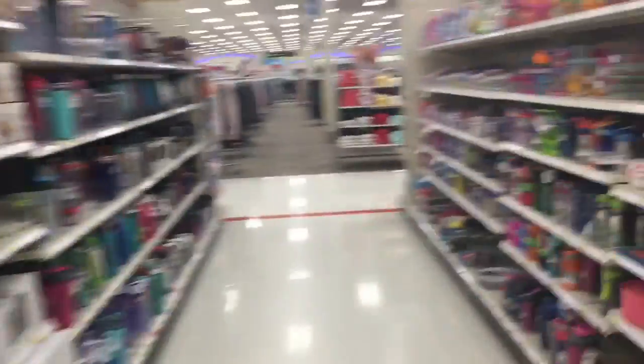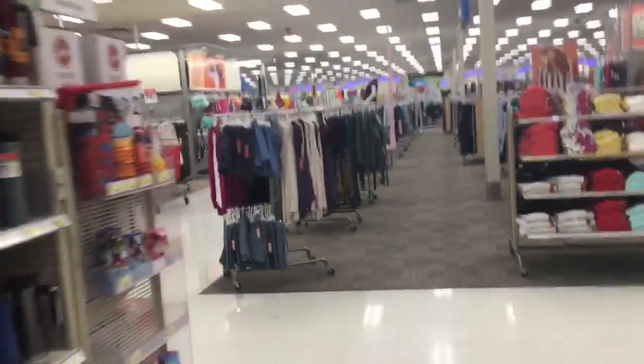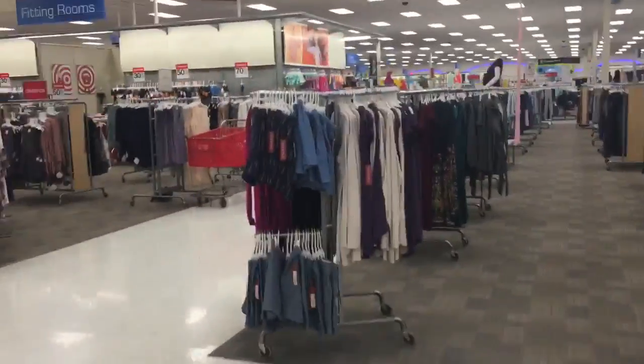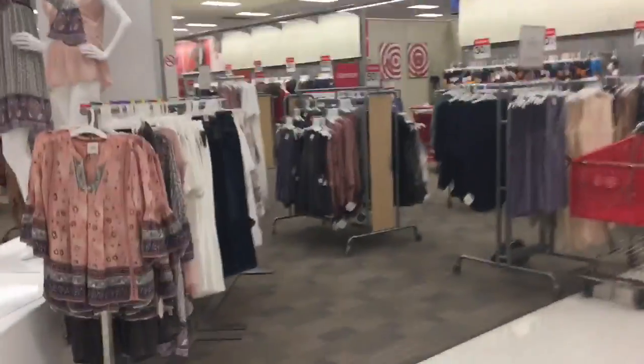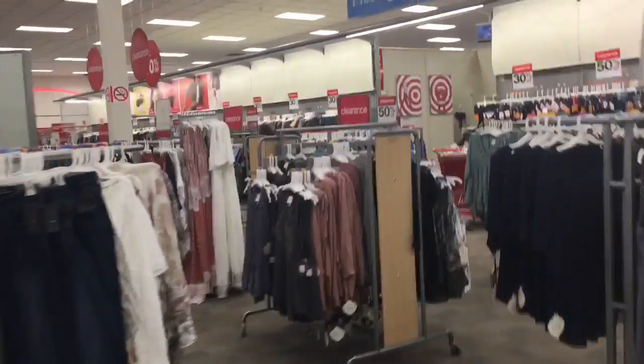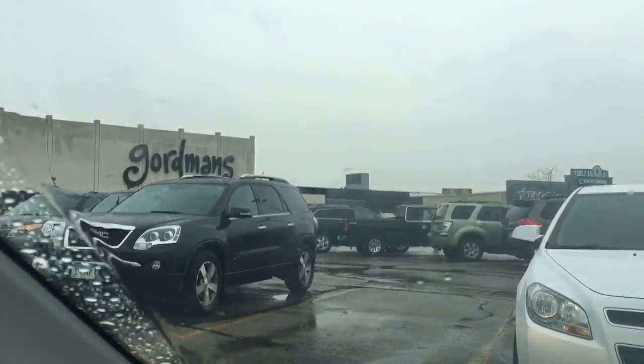Okay, now I'm gonna go over to Gordman's because they're having a 50% off clearance, 50% extra clearance. Although I'm gonna check the clearance clothes here first, see if there's anything interesting to find. Okay, getting ready to go into Gordman's.